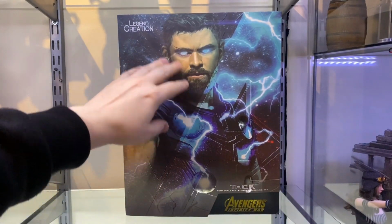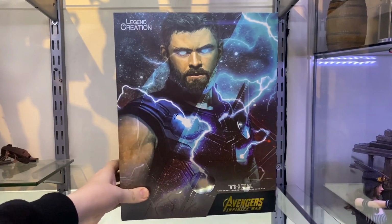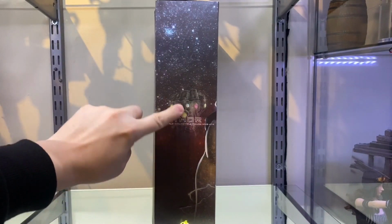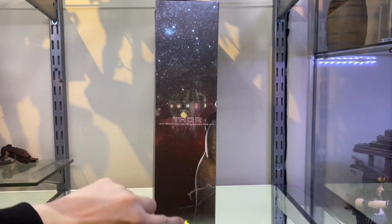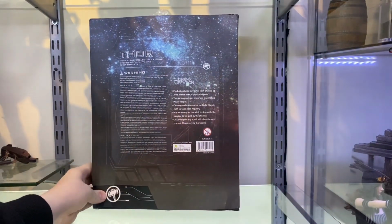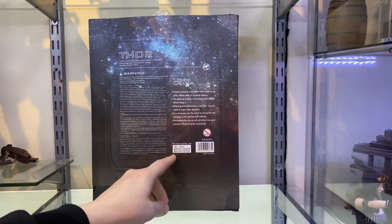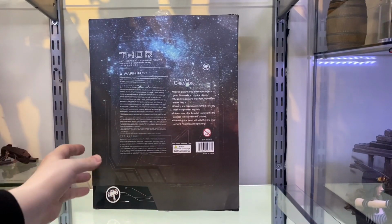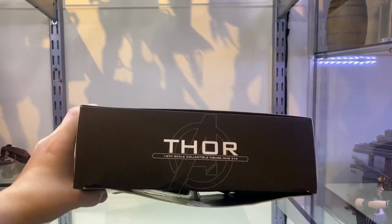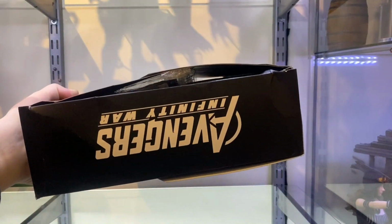And you can see the print is quite nice, but obviously there's a bit of dulling down from the original box. If we turn it to the side, we can see it's got the print of Thor. Again, some spot UV, got the gauntlet there, and the Avengers logo. And on the back, we've got Thor, Legend Creations, all the warnings you want, not for anything under 3 years. Don't give this to anyone under 15, honestly. And then same on that side. And at the top, we've got Thor and the Avengers logo. And on the bottom, we've got Avengers Infinity War Thor.